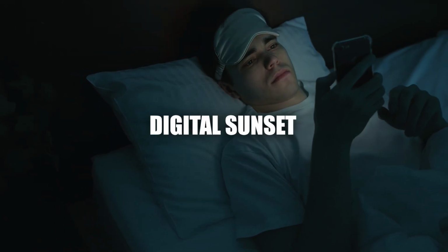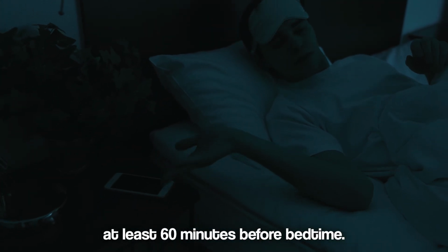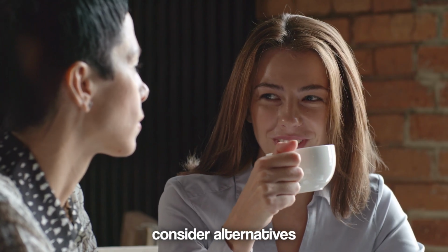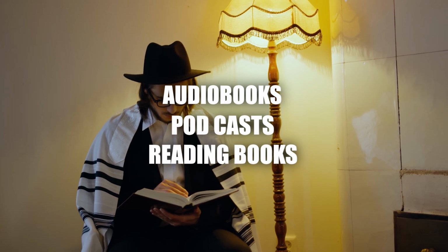The solution is implementing a digital sunset, turning off all screens at least 60 minutes before bedtime. This hour-long buffer allows your body to restore melatonin production and prepare for proper metabolic functioning overnight. For entertainment before sleep, consider alternatives without blue light: audiobooks, podcasts, or reading physical books under warm lighting.